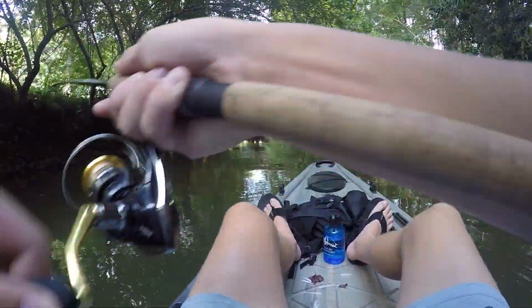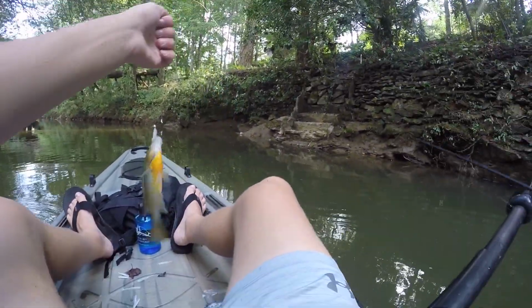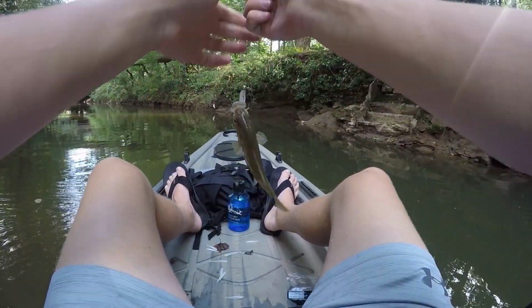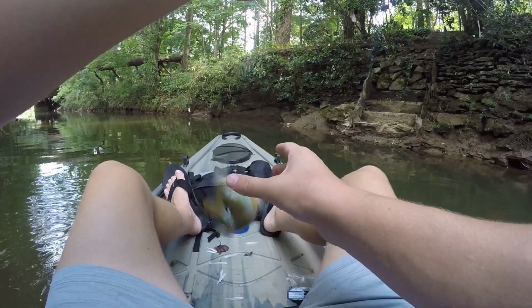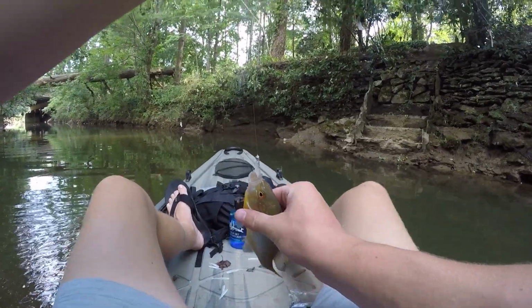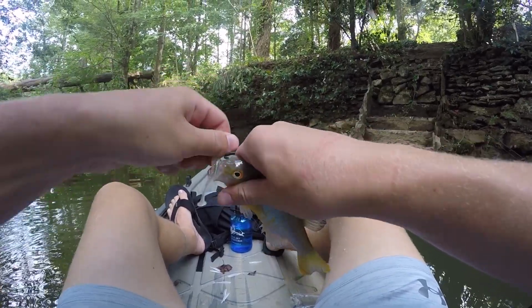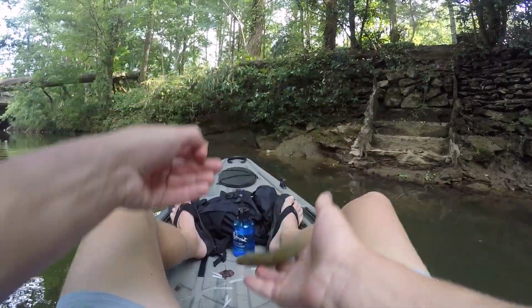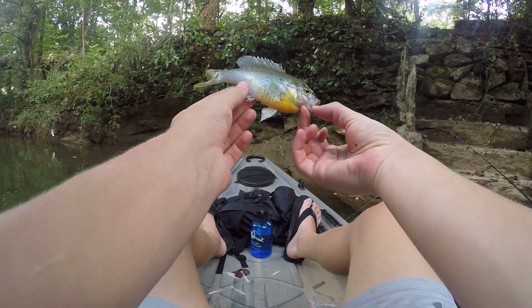There's a fish. Ooh, that's a good redbreast. There's a better one. I now have 2 swim baits left, including the one on here. So they've really been tearing the tails off of these things. Just some small ones. I've gotten so many hits today. They're just mainly pretty small, so I don't catch them. But these 2-inch Easy Shiners sure are working pretty well.